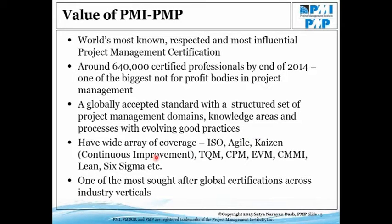Another part of PMI's value is that it covers a lot of standards. It has covered ISO, it has covered Agile. When I say Agile, people will say, no, it doesn't cover. That is not being fair to PMI. Agile-related concepts are introduced specifically. The word Agile has been introduced from the 5th edition onwards. But if you look at the 2nd edition, which came in 2000, iterative and incremental, progressive elaboration, rolling wave planning, these are fundamental Agile concepts which are available from 2000 onwards. So that is part of the PMI PMBOK guide. PMBOK stands for Project Management Body of Knowledge. We will see more on that.